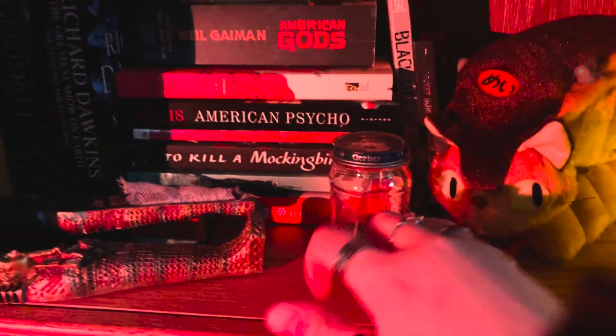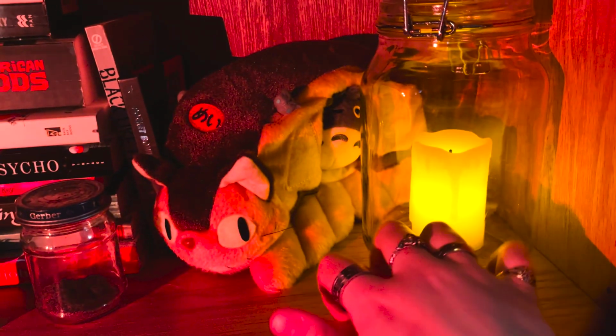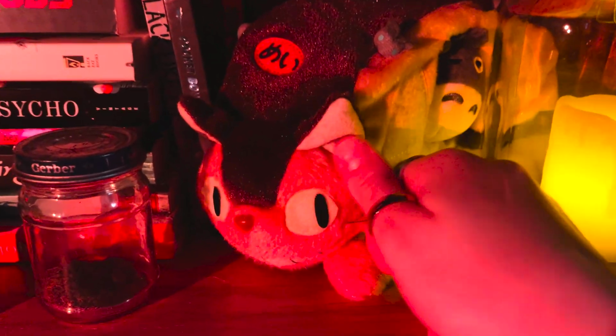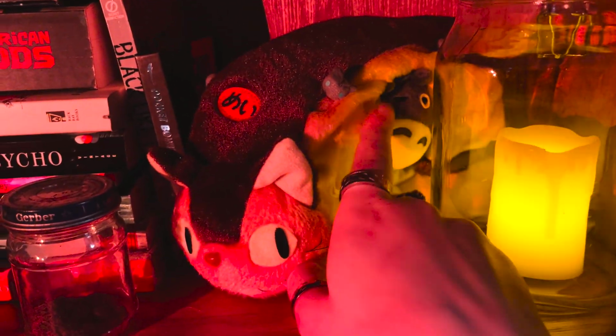So yeah, my shelves are just kind of decorated with all sorts of things. I haven't really done a whole lot of organizing of them in a while, so they're a little all over the place, but I like to go for a different theme if I can for each shelf. Right here I've got my cute little Totoro cat bust. My mom got this for me a few years ago for Christmas. It's adorable. It comes with a little Totoro inside. I love it.